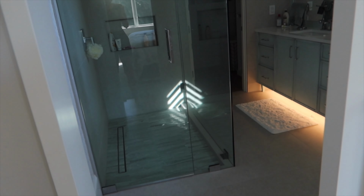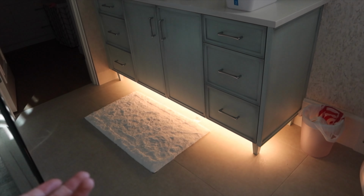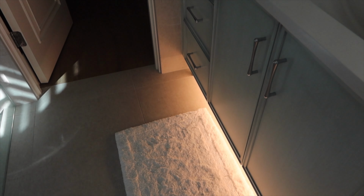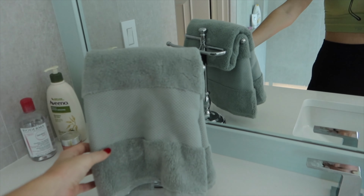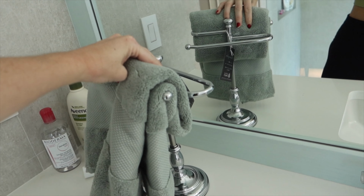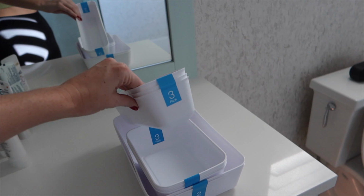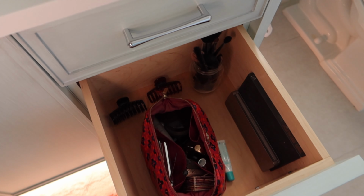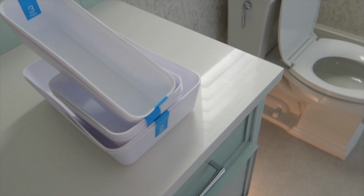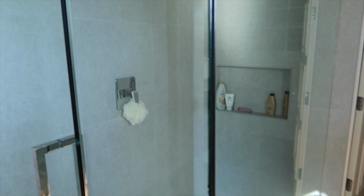Anyway, bathroom, I don't think I organized. I forget the last time I filmed the bathroom, but I added a nice bath mat. And then this thing I got, which I'm kind of pissed about because it doesn't really fit my towel. And then I still need to organize my makeup, but we got these little organizers to fit in here. So I need to organize my makeup probably later today. Put my speaker right there and then just organize the bathroom with all of my toiletries.